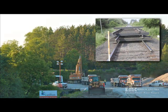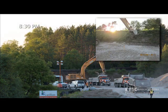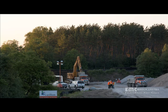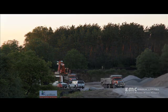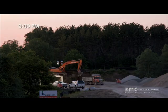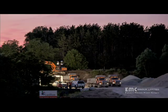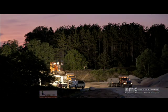And we're ready to start digging the berm from underneath the track. This operation will be ongoing for quite some time until, of course, we get down to a solid base to rest our foundations for our grid system and a box culvert.